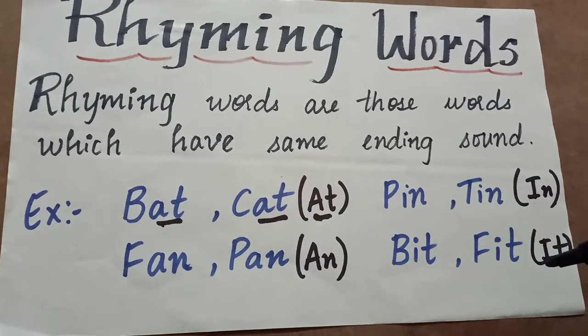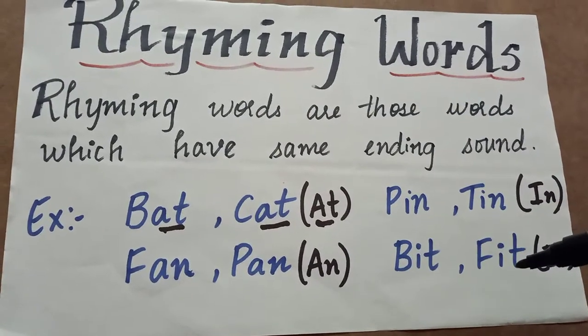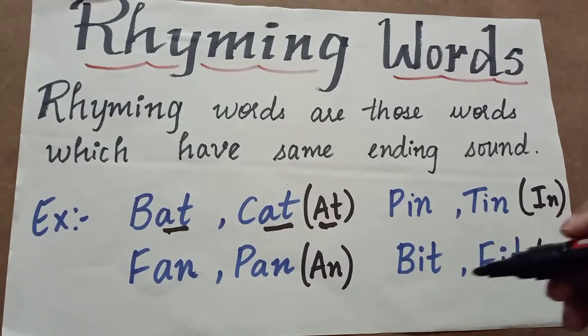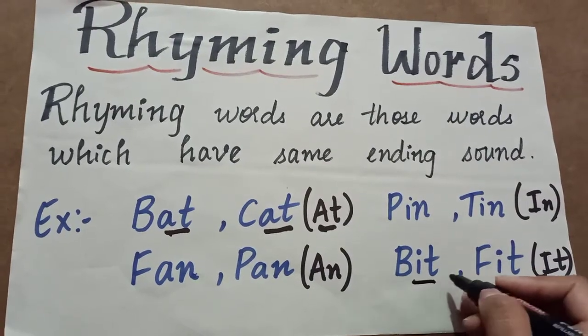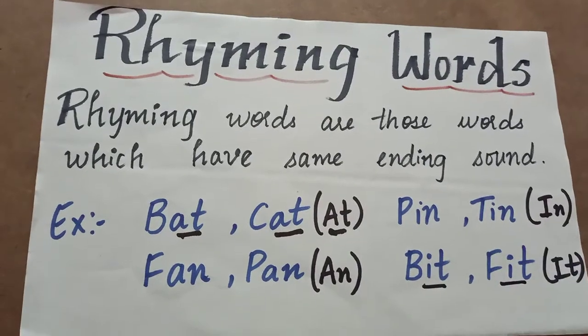Then comes words ending with it: bit, fit. How does it sound? Bit, fit, both are ending with the sound it, yes or no? So these are called rhyming words.